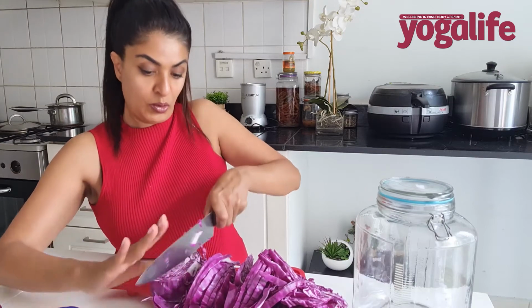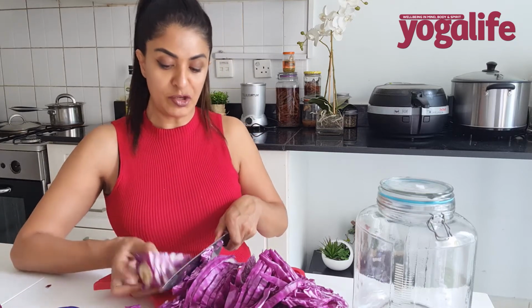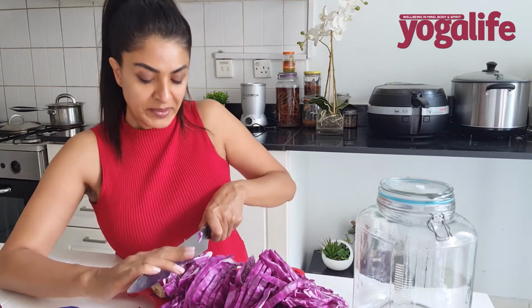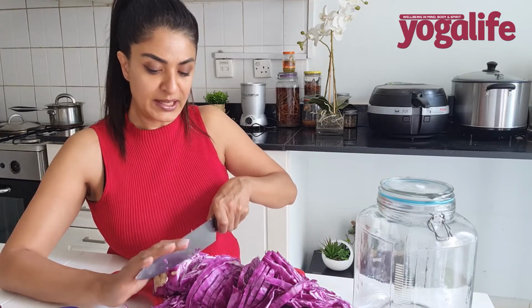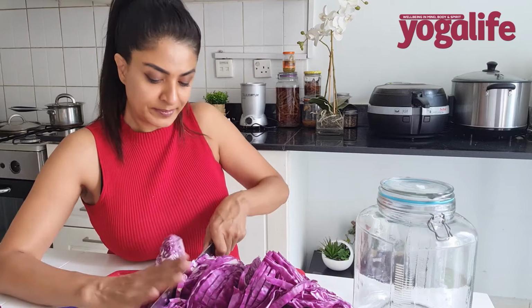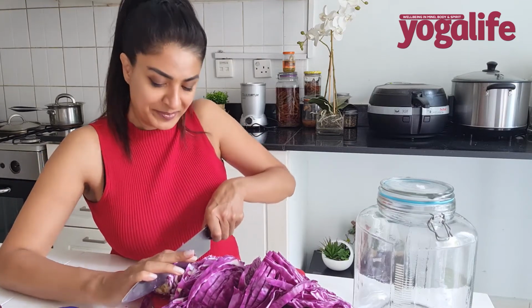I'm going to go through the whole head and finely chop it. You don't have to do the whole head of the cabbage. You can do half and save some for later. I like to make a whole batch of this and then it lasts me at least a couple of months. It depends on how much you're consuming. I'm on my own, so this lasts me a very long time.